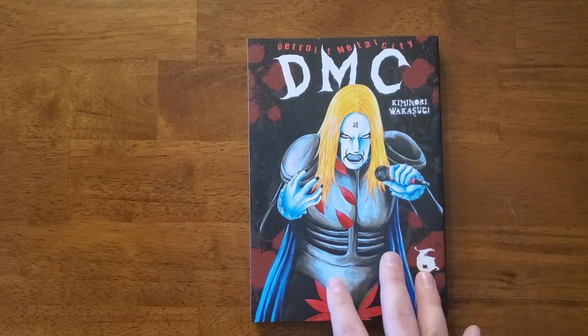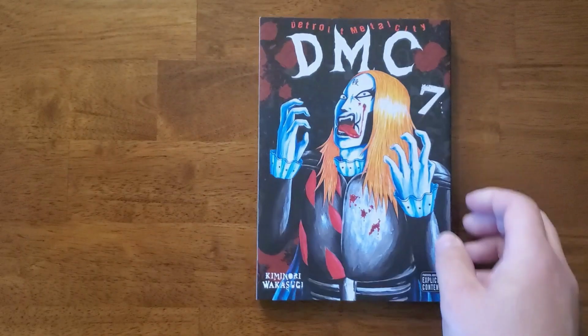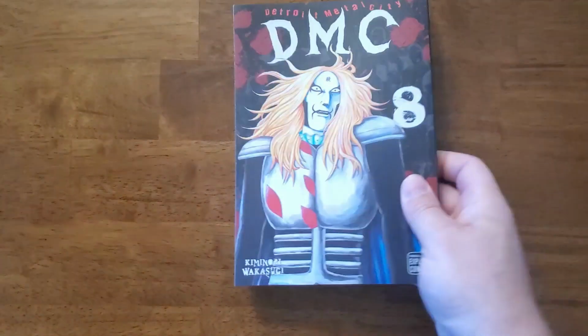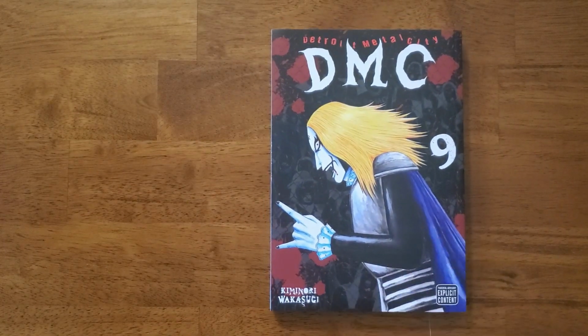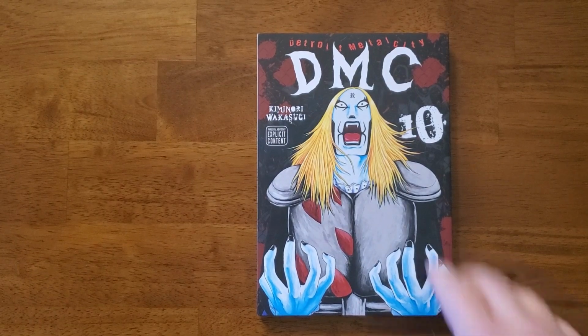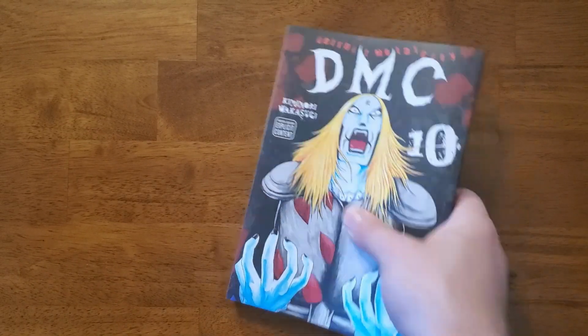And I don't remember when I stopped reading this before, so I think I only had maybe the first 3 or 4. So I'm looking forward to finally getting to finish off and read through this series. Volume 7, volume 8, and yeah, as you can see on this back cover, this is a very weird series. So if you're into weird stuff, definitely check this out. Volume 9, and then the final volume, volume 10. So yeah, like I said, these were all brand new, still sealed. Really looking forward to finally getting able to finish off this series.